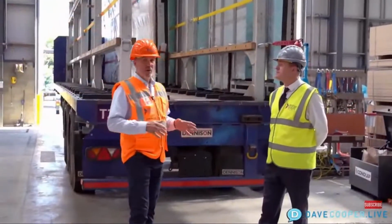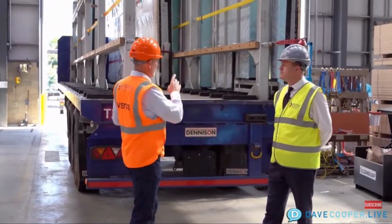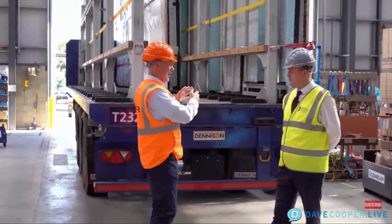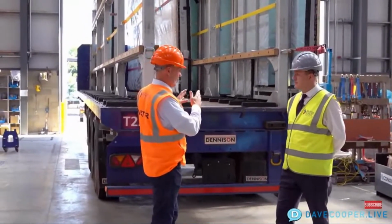All right, Grant, we're at the final station here where they're going to start loading the trucks to deliver to the job site. All of the units are wrapped, all the panels, and protected. The windows are protected. The layout of the truck is a very important layout for safety reasons, correct?